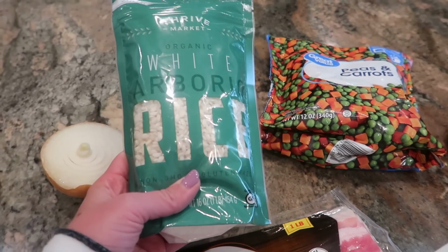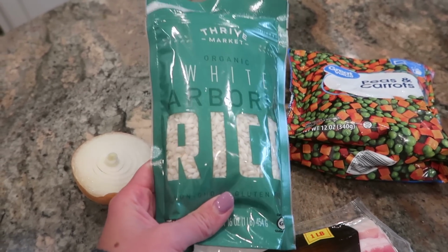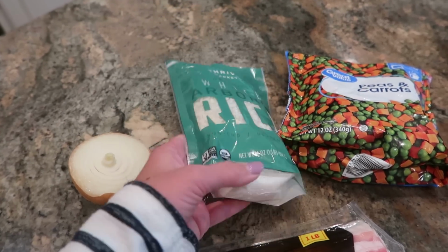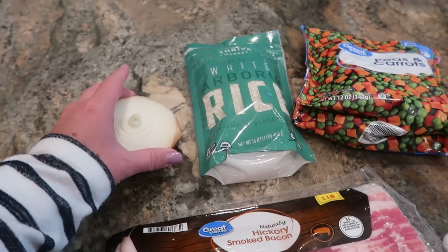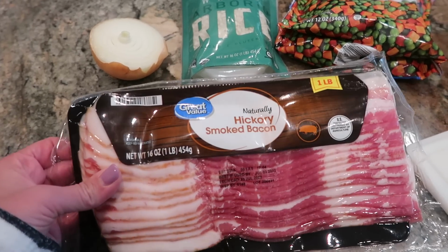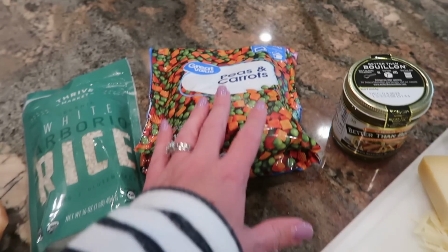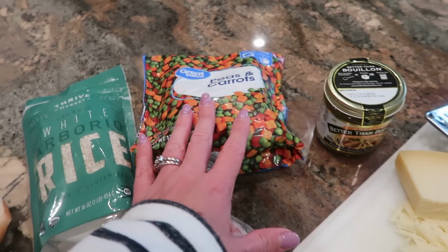For this recipe, I have my risotto here. This is white arborio rice. You wanna look for arborio rice whenever you are making risotto, and I'm gonna use 2 cups. I have half an onion, which I will peel and chop. I'm gonna use 6 slices of bacon, which isn't even a whole package, so I'll still have half of this package for another recipe. I'm gonna use a package of peas and carrots.